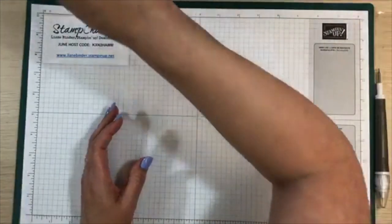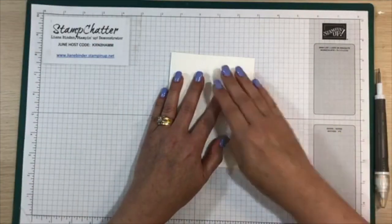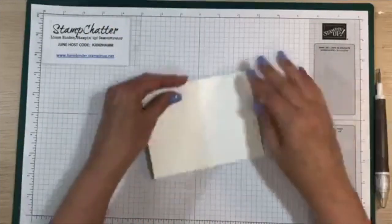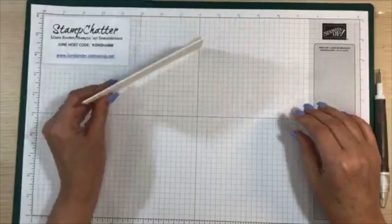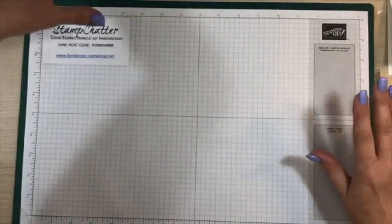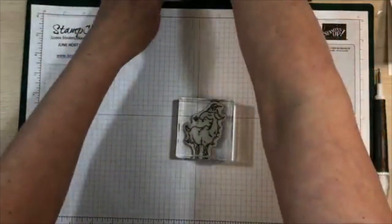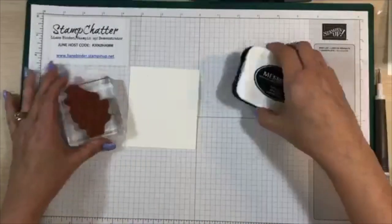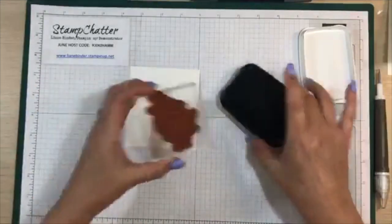All right, so I am going to use again a card base that is the extra thick Whisper White. I'm just doing the 8.5 by 5.5, all right? And I'm not going to put too many layers on it, so I like using the Whisper Thick so it stands up nice. All right, I'll put that aside for a second. And we're going to stamp, what are we going to stamp? The goat. We're going to stamp the goat on a piece of scrap paper and color him in. So we'll do that.